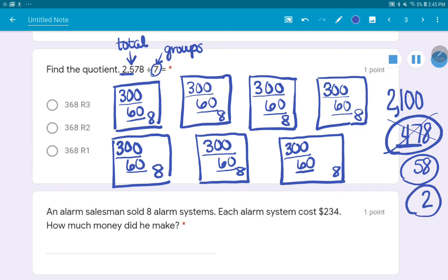So in each group I have 368 and I have 2 left over. That was kind of a tricky one. That one's probably definitely, without a doubt, the hardest one we've done yet, isn't it? Yeah. Hey, good job. We're gonna keep working on these and we'll learn some different strategies too. Yes, ma'am. I could know one for 7 times 8. Just do 8 times 8 minus 8. Good idea.